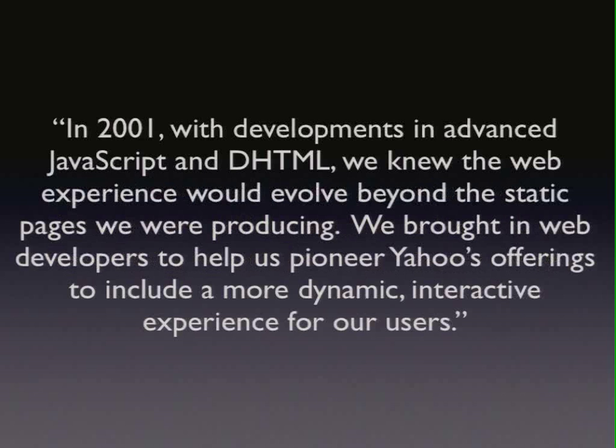So this is a quote from the executive vice president at Yahoo in charge of design. In 2001, they started to see that JavaScript was becoming more advanced. Browsers could now support CSS more thoroughly. So they knew that the web was going to evolve, and so it was time to bring in developers to make that happen, to really focus on bringing more dynamic experiences to our users.